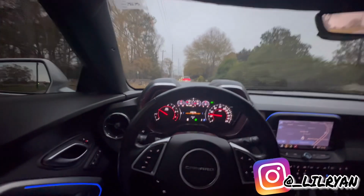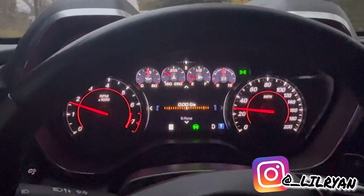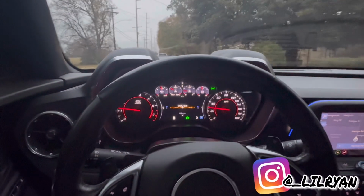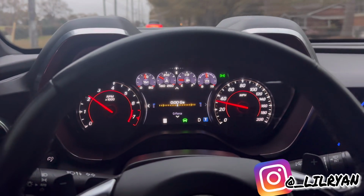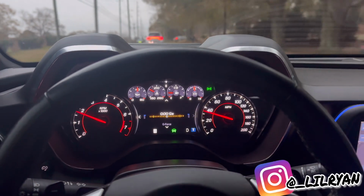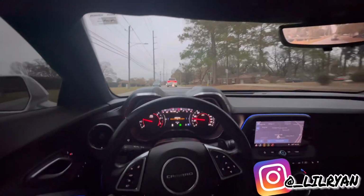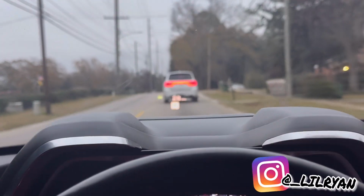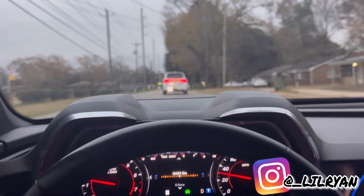Hey man, can somebody explain to me what the hell is G-force? I asked somebody one time, but I don't know what it is. They told me it's how much I stomp on my gas, but it don't go up when I do that. It only goes up when I'm turning though. What the hell is that? Let's check out the heads-up display.